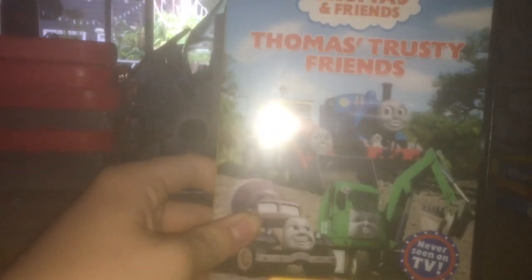Here's the disc. Next up is Thomas' Trusty Friends. The front, spine, and the back. Episodes: A Tale for Thomas, Thomas and the Mole, Windy Day, Percy's Bell, The Tortoise and the Hare, Thomas' Trusty Friend, On Sight with Thomas, Alfie Has Kitties, A Happy Day for Percy, A Bill from Thomas, and Mud, Glorious Mud.